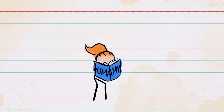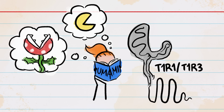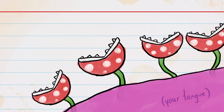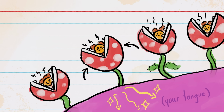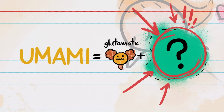First, you've got to understand how we actually taste umami. Let's start with umami receptors, which, depending on your gaming loyalties, look either like Pac-Man or piranha plants. My kids are super into Mario right now, so we are going with piranha plants. Anyway, in its normal state, the piranha plant is open. But when a glutamate molecule from whatever you're eating settles into that hinge in the middle, the receptor chomps down on it. And this closed position triggers a signal that causes us to experience that heavenly taste we know and love. The more glutamates a food has, the more piranha plants chomp closed, the more signals get sent, and the more umami we experience.